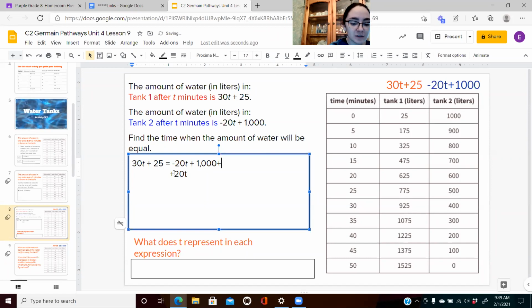I'm going to have to rearrange this a little bit. Plus 20t. So what am I going to get when I add 20t to each side? My t's are going to cancel out on the left. 50t plus 25 equals positive 1,000. Very good.